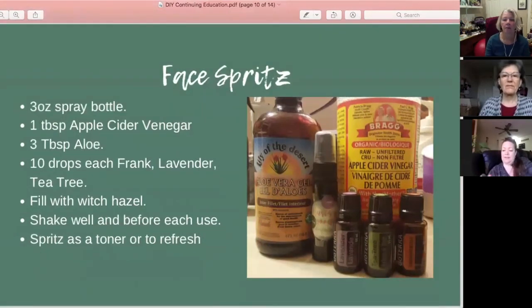Okay, and then this face spritz, I use this every day. I kind of use it more as a toner. So after I've washed my face, but before I put my moisturizer on, you could use this anytime during the day if you just needed a little bit of a refresher on your face as well. So this is just a little 3-ounce spray bottle. I'm not very good about measuring the ingredients, but the first time I did it, I did measure, and now I just kind of pour.